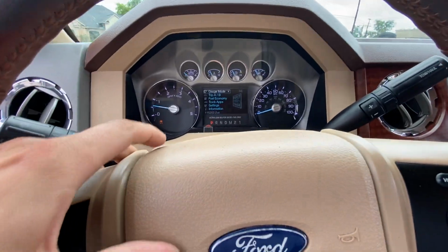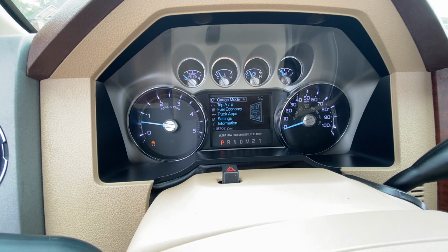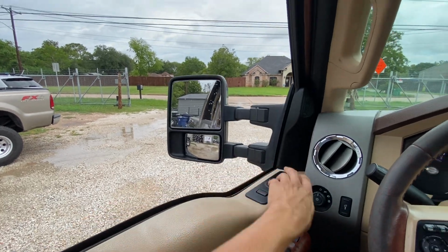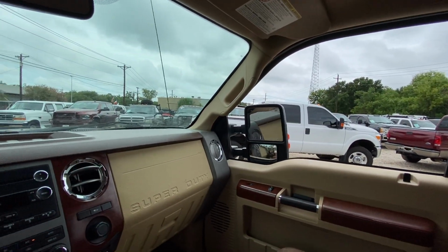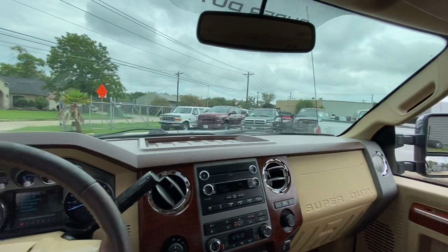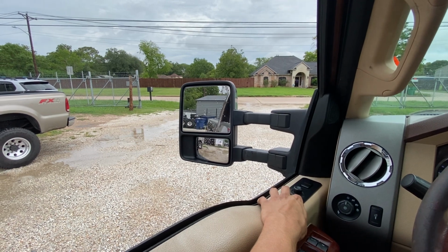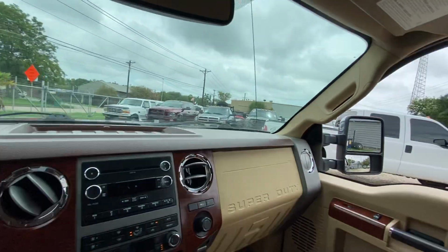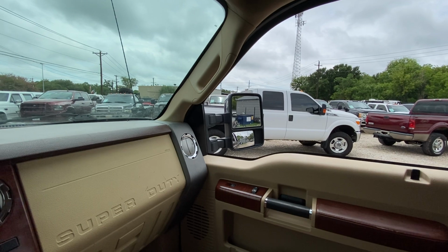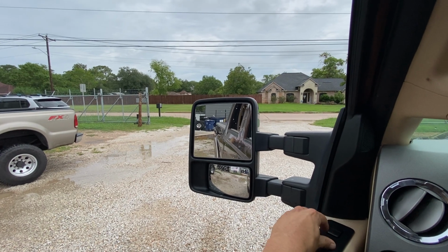Get rid of that. Here's our brights. All right. Lock, unlock. These mirrors do fold in properly. There's all the way in. We'll go all the way out. Both move equally. Got the telescope feature here. There's full out and full in. Full out and full in. Left, right, down and up.